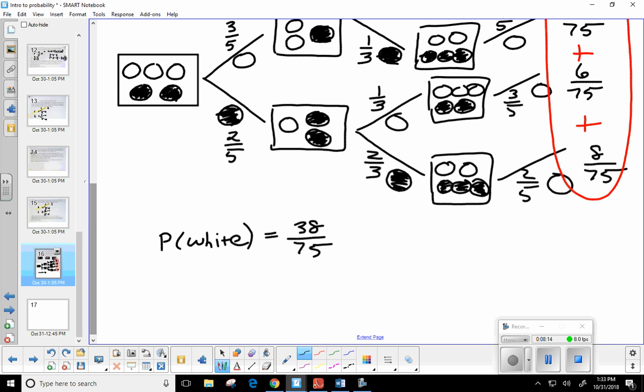Now, could I have easily done the same thing, shown the other branches at the very end for the black as well? Followed along those, but there's something I can do that'll save me a little bit of work. Well, there's only 2 outcomes here, right? The probability of choosing black would also be the same as what? Of getting not white. So basically, we're looking for its complement, right?